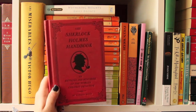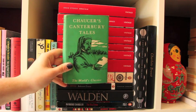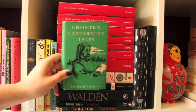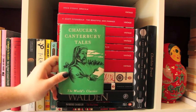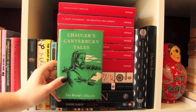And my last lot of classics, starting on the left, there is this little adorable copy of Chaucer's Canterbury Tales, which I hated reading, but I think this is really, really cute, so I'm hoping that eventually I'll forget how much I hated reading it and go back to give this another try, because look how adorable this pocket edition is.